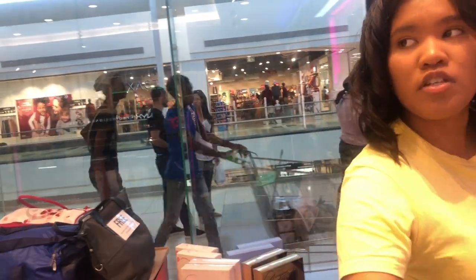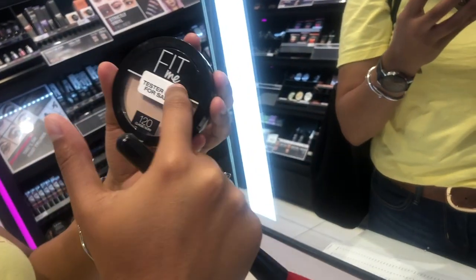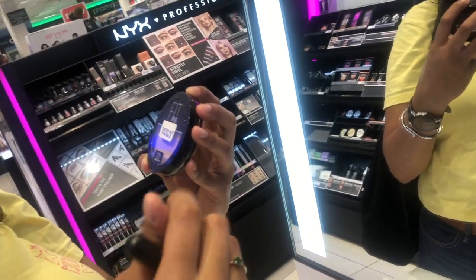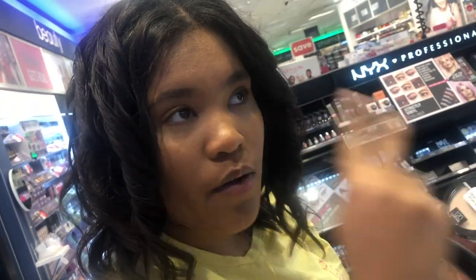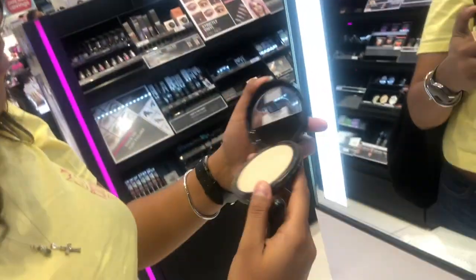To do visuals, let's go back. Cool. We will see you guys at the next stop. This is the Fit Me Classic Ivory 120 powder. So we're going to set our under eyes. It said it's matte and poreless. We are going to use the same shade.